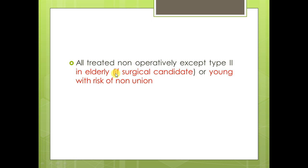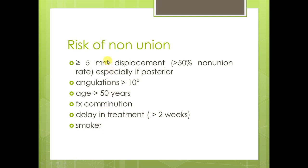As usual, all are treated non-operatively except type 2, either in the elderly because he can't withstand a halo vest, or in the young with high risk of non-union. What is the risk for non-union regarding type 2 odontoid? This list you have to keep in mind: more than 5 millimeter displacement, angulation more than 10, age over 50 years old, man, with comminution, smoker, and delay in treatment.